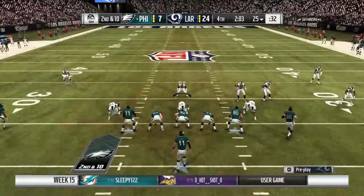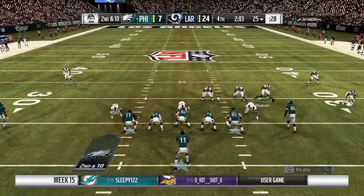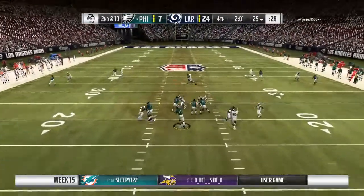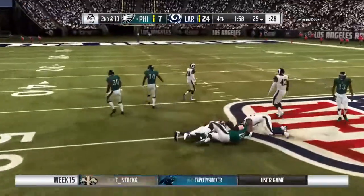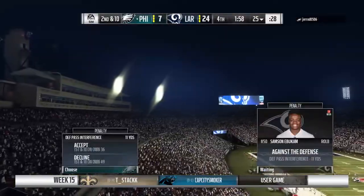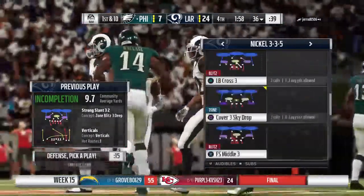Line of scrimmage, again the 25, 2nd and 10. Wentz will try again on 2nd down. Ertz over the middle, and they nearly get this all the way to midfield. Mark him down at the 49. So flag for the contact, pass interference.